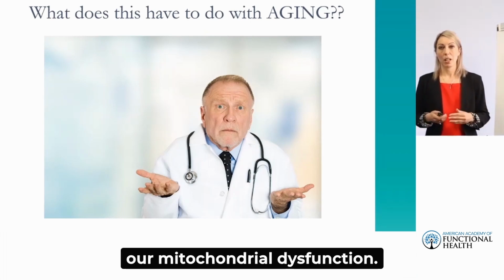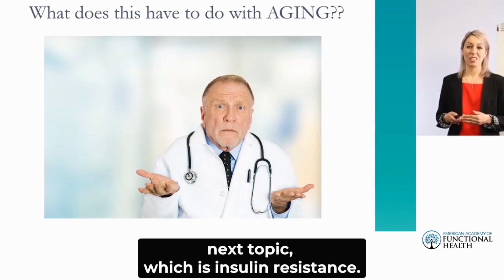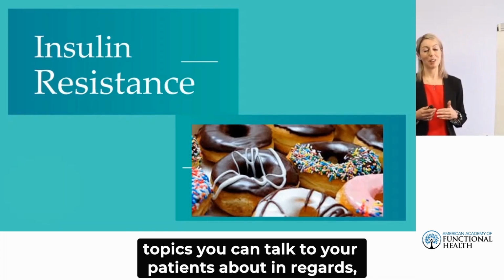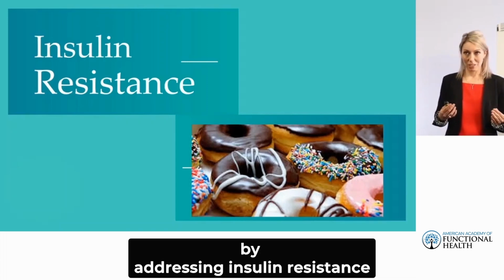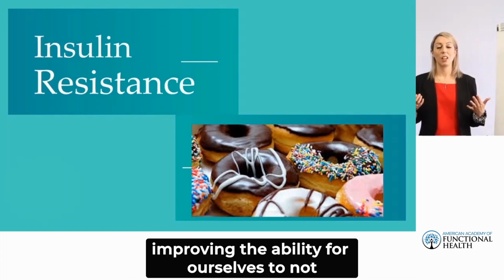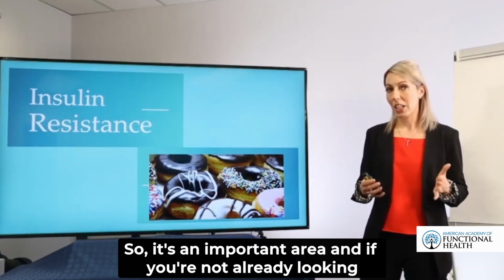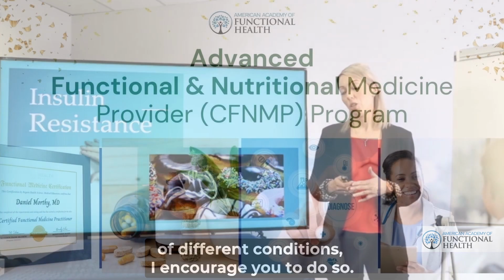It also increases mitochondrial dysfunction, and then stimulates our really important next topic, which is insulin resistance. Insulin resistance is really one of the most important topics you can talk to your patients about in regards to ways to support healthy aging. By addressing insulin resistance, we're mechanistically improving the ability of our cells to not only repair themselves, but also regenerate in some ways. It's an important area, and if you're not already looking at insulin resistance, a main driver of a variety of different conditions, I encourage you to do so.